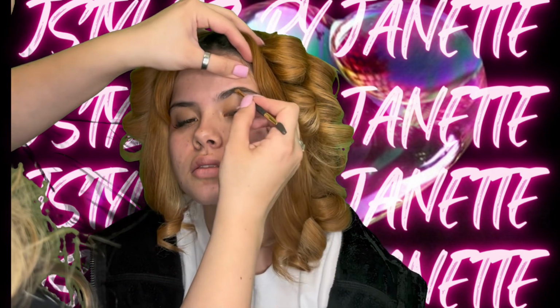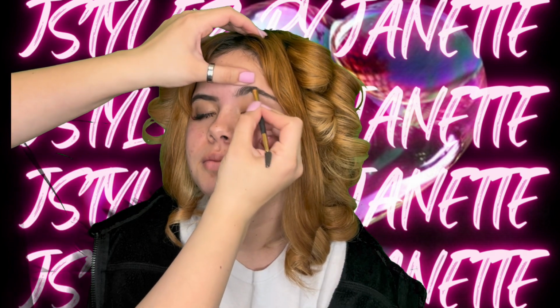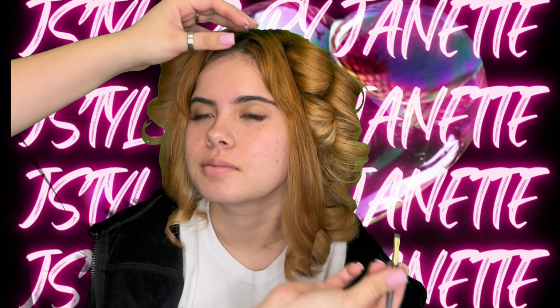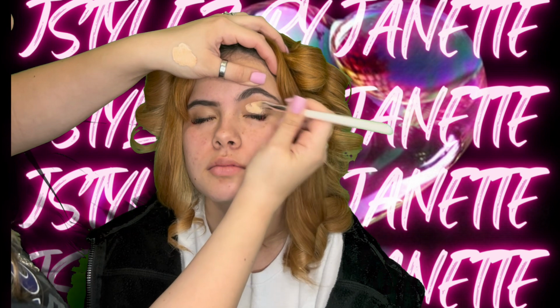And today we are doing prom makeup on my niece. She is so beautiful and we are just getting her ready for her big day. She kind of just let me do whatever I wanted. I asked her what color her dress was. We are doing pink vibes today.